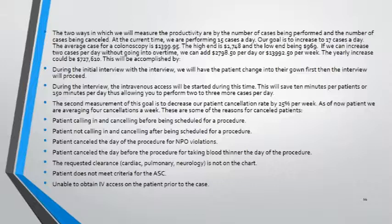The average cost for a colonoscopy is about $1,400, the high end is about $1,700, and the low end for a colonoscopy is about $1,000. If you can increase by 2 cases per day without going to overtime, we can add close to $2,798 per day, or close to $14,000 a week that we can earn extra. The yearly increase is almost $800,000.